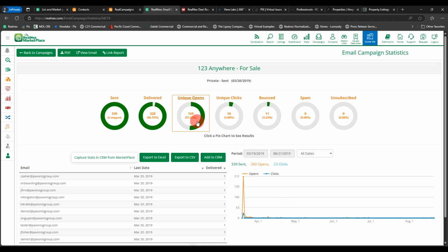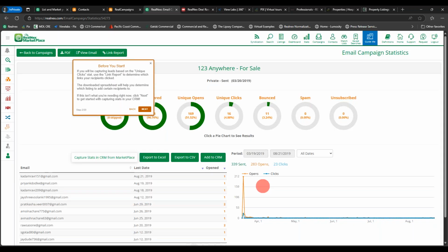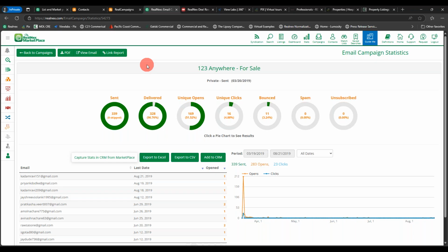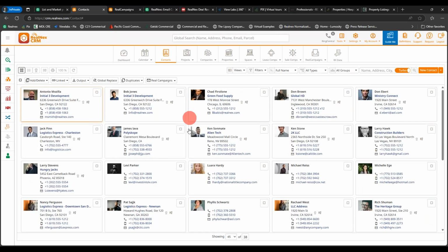You're simply going and saying, hey, here's all my unique opens. I'm going to add them back to my RealNext system. And you can see here, capture stats in CRM for Marketplace, boom. And so now I'm capturing those stats and it's putting them back in the CRM for me. And so now I have those stats back in my system, and now I can pull up all the contacts that meet that. So boom, there we go. 38 people opened that email. Now I can call each one of those 38 people.